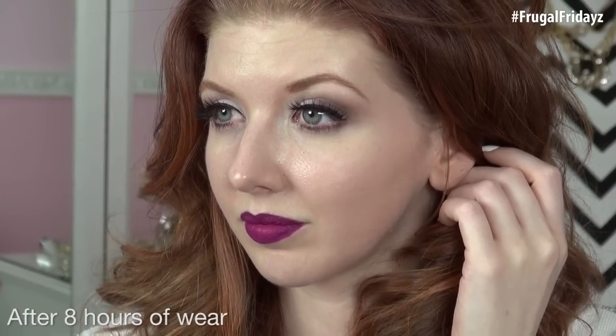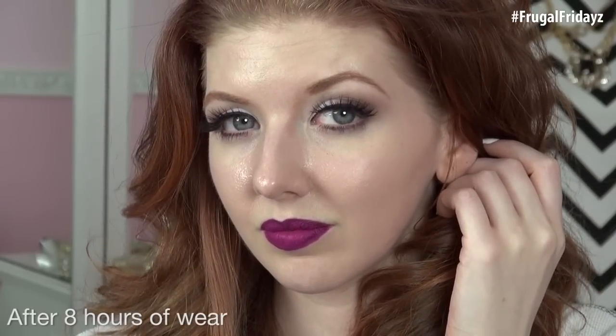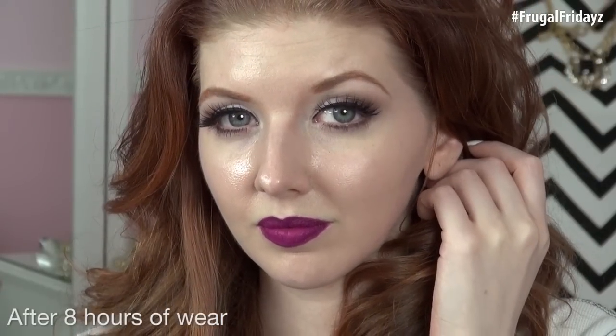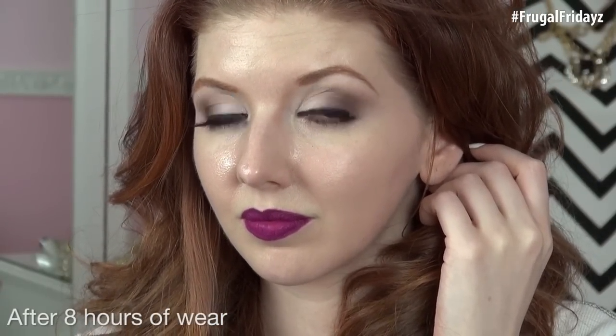But it did start to settle into fine lines underneath my eyes and break down after about 3 hours of wearing it. Now, most Maybelline face products that I've tried in the past have oxidized on me horribly, but this was one of the few that did not oxidize on me at all. It also wasn't as shiny as I had expected it to be after 8 hours of wearing it. It wore really well, with the exception of the under eye area.